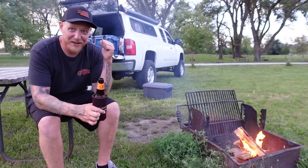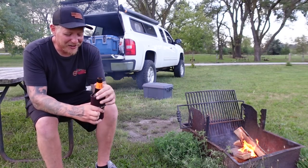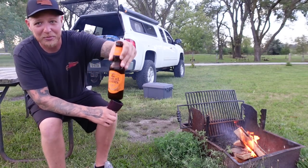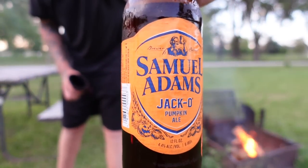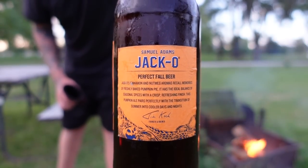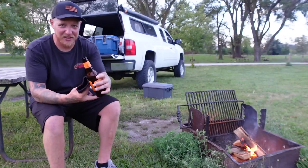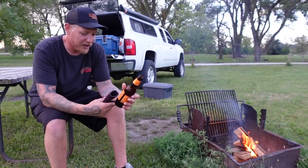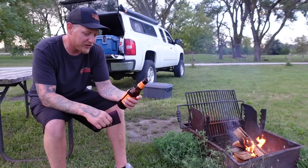Tried something different tonight. If you saw the bottle opener on the side of the cooler, works great. So I've got this Sam Adams Jacko Pumpkin Ale. I picked up a variety pack and it's got four different beers in it, but I figured I'd give this one a shot first. We'll see what it says on the back here.